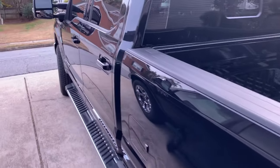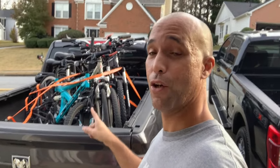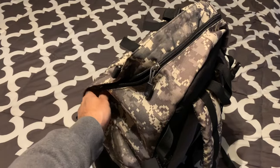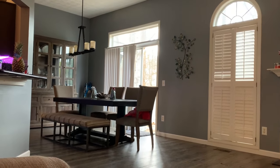I have given him my 350 to use so he can tow his fifth wheel. This one doesn't have enough miles on it to tow right now, so he's going to tow with my truck, and we're going to tow with Paola's truck, which was our original tow vehicle. So now we got to pack and get on the road. Babe, are you ready?